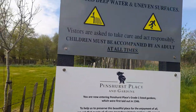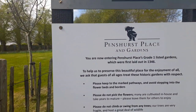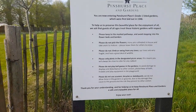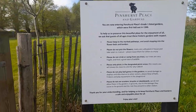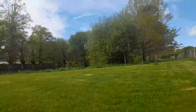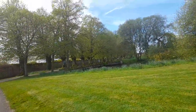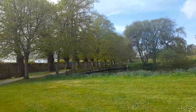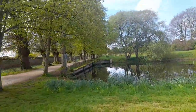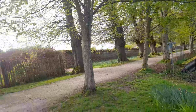And then there's, it was first laid out in 1346. It does say do not pick the flowers, climb or swing on trees. But yes, we've got some nice trees. And there's a beautiful pond, gardens and wheelchair access.